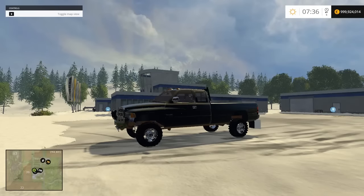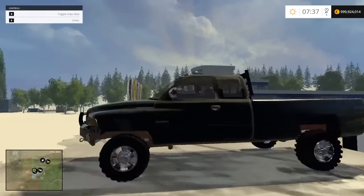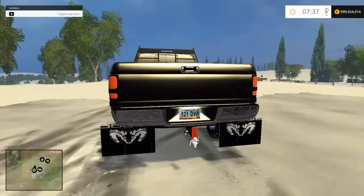What is up, guys? We have to get going today quick. We got some snow plowing to do. And let's jump in the Cummins. Hold on. Let's go over the Cummins first. It looks okay.